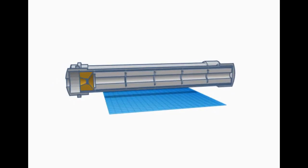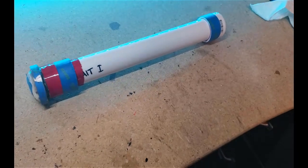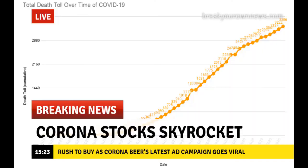Unfortunately, testing the motor will not be possible until much later due to the COVID-19 outbreak, but that doesn't stop me from building it.